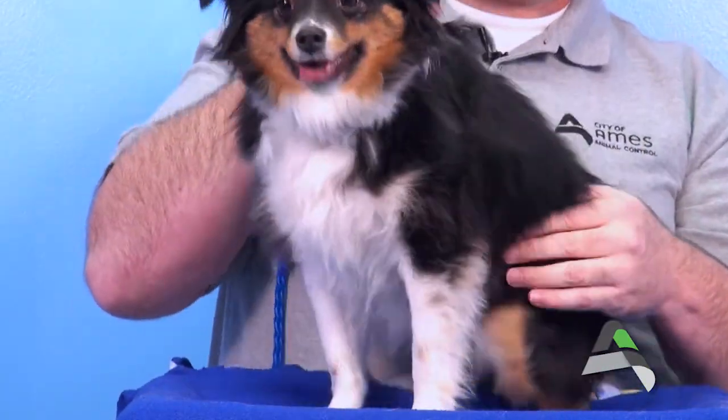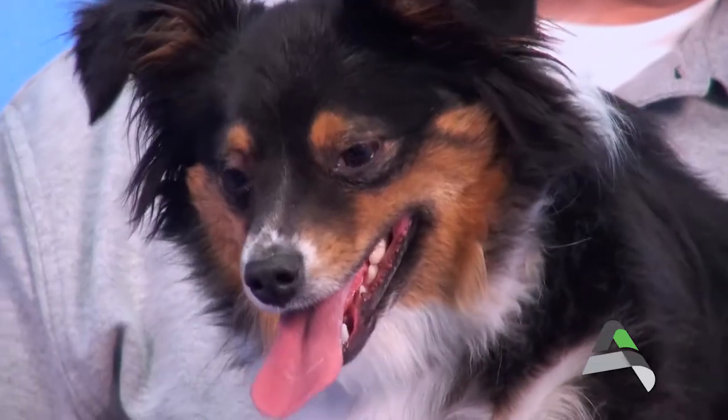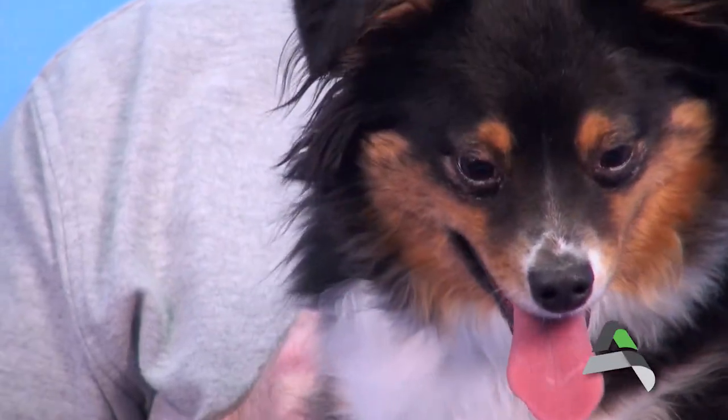Very active dogs, again, like to have something to do, but make great pets. I personally have an Australian Shepherd at home, the large version, and so it's really nice to see this beautiful dog here. So come on down and meet Riley at the Ames Animal Shelter.